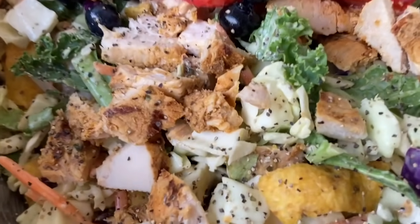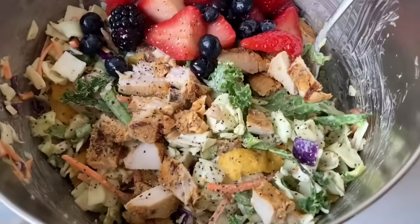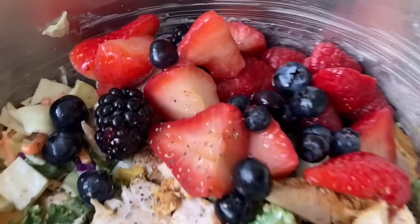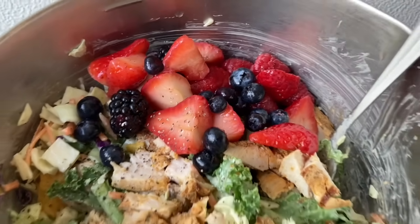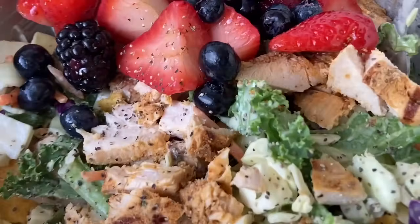Look at this absolutely gorgeous food pantry day lunch. We have a salad kit with a big old piece of Peruvian chicken on top and some beautiful antioxidants with the blackberries, blueberries, and strawberries. I cannot wait to dig into this.